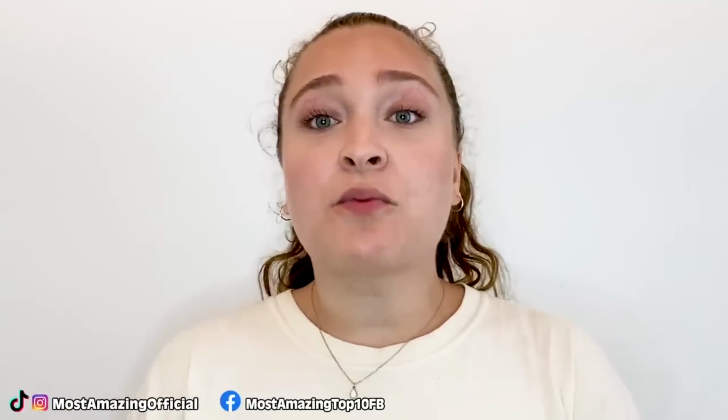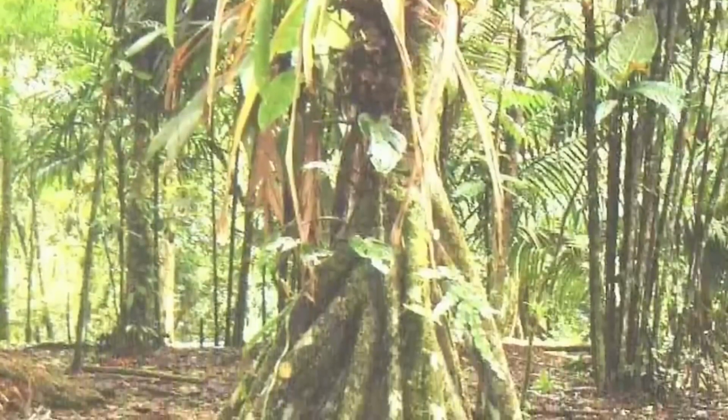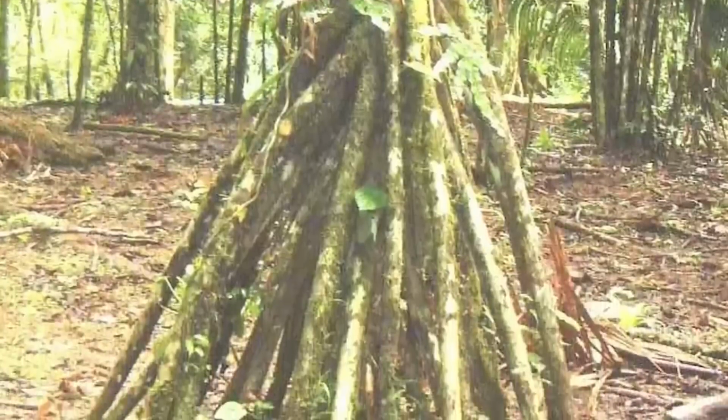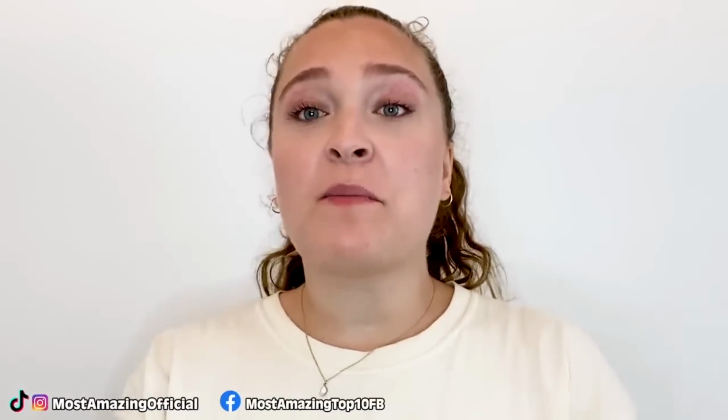Basically, these trees just have a really amazing root system. Firstly, these trees look like they're almost on some kind of stilts, which isn't necessarily the most usual thing to see, but it's just all a part of their roots. It isn't quite clear why these trees appear this way, and there have been many theories as to why, but none have been proven yet.